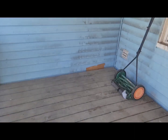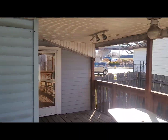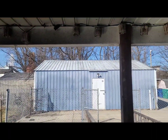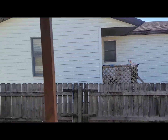So they got a nice covered deck back here. This is the back deck. There were two ceiling fans that have seen better days. It does have your standard Lawrenceburg mold, black mold. I guess I shouldn't have used the word black mold, but whatever the alcohol mold is covering this.